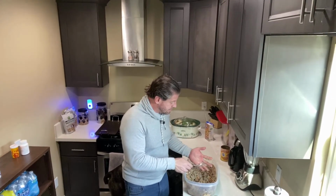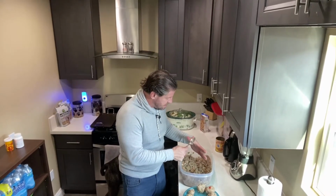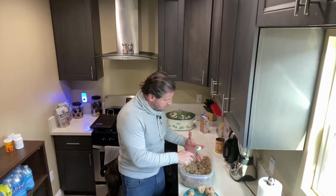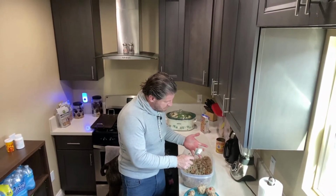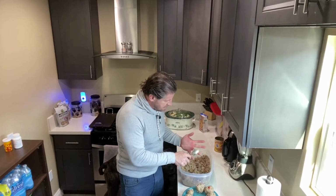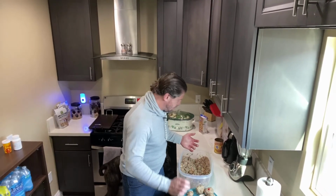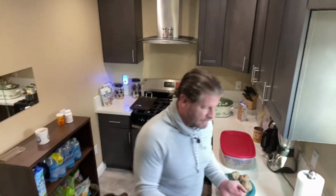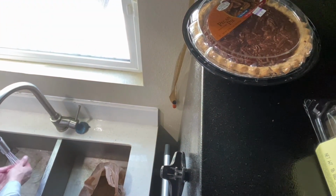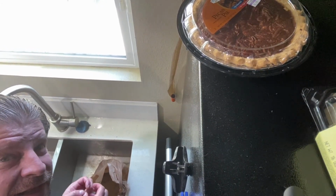Clean off the spoon. Clean off your hand. Rules at this house are: Moby licks the plate, Matrix licks the spoon. So I don't pretty much clean the spoon off after this too much. Give Matrix a little flavor for later. And that's it there. That'll go back in the refrigerator. And now we're going to feed Matrix.